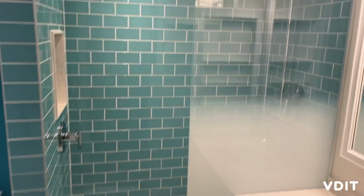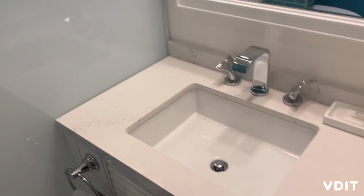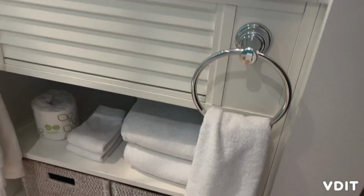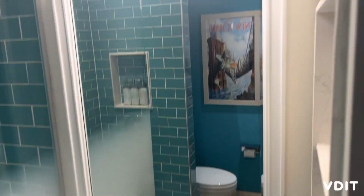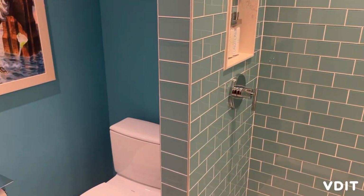The restroom was my absolute favorite. The details were amazing. I love the chrome finishes. And it was just a very clean and spacious restroom. And ladies, the lighting was great for makeup.